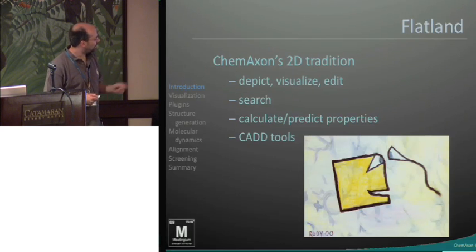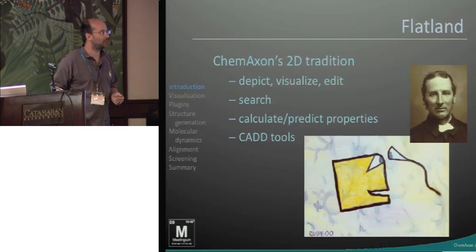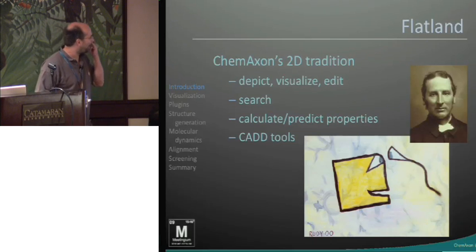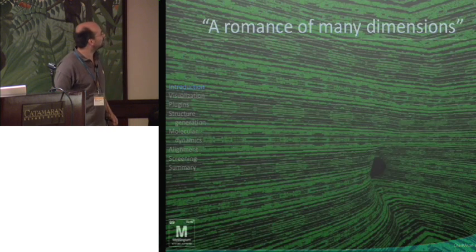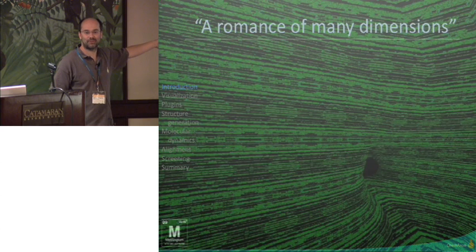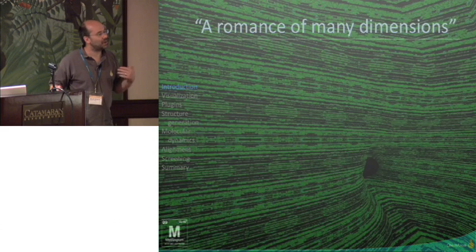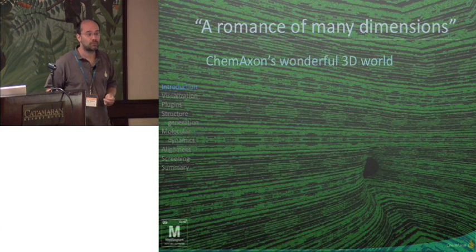Funnily, this book was written by a guy called Abbott. I apologize, I couldn't dig out any science fiction that was authored by Mr. Vertex or Mr. Pfizer. But Abbott put an interesting subtitle on his book, that's A Romance of Many Dimensions. And in the background, I also took a nice science fiction movie image from Matrix. We won't go into that many dimensions, just 3. And supposedly it won't be a romance this time, but rather a journey into the very colorful 3D world of Chemaxon that perhaps is not yet known to some of you.